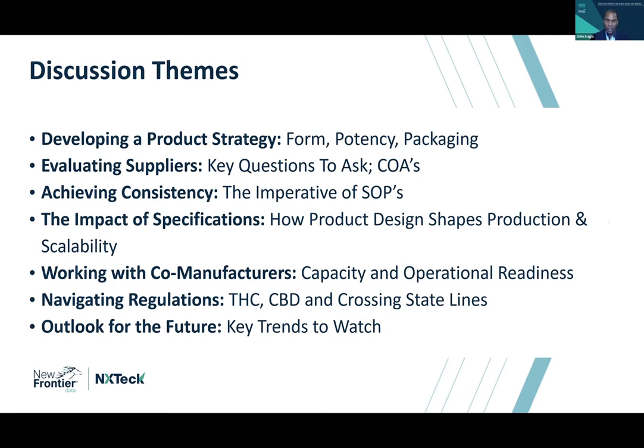I'd love to pull that thread just a little bit, this idea of recalls and mock recalls. Talk us through that process. What are you preparing for there?